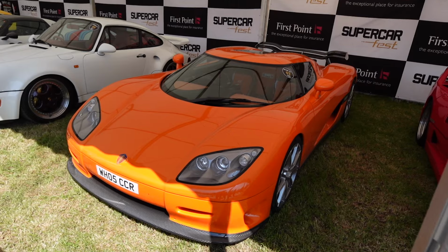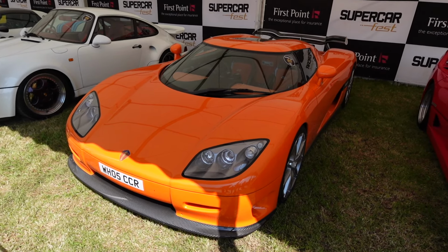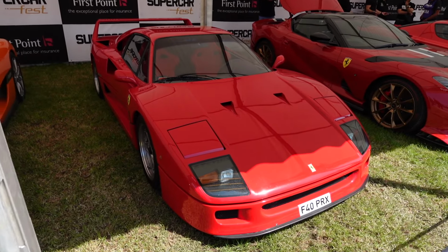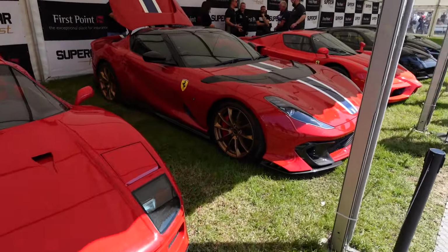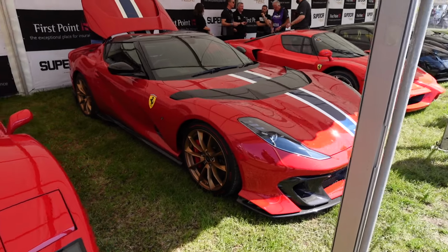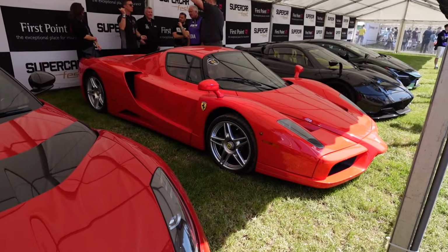Another car that we saw at Salon Privé, this Koenigsegg CCR. I love the colour on this, the orange suits it so well. Right, so this must be the third or fourth F40 we've seen just in this paddock. And then check out the spec on this 812 Competizione. That looks absolutely gorgeous. And then just chilling on the end, a Ferrari Enzo.